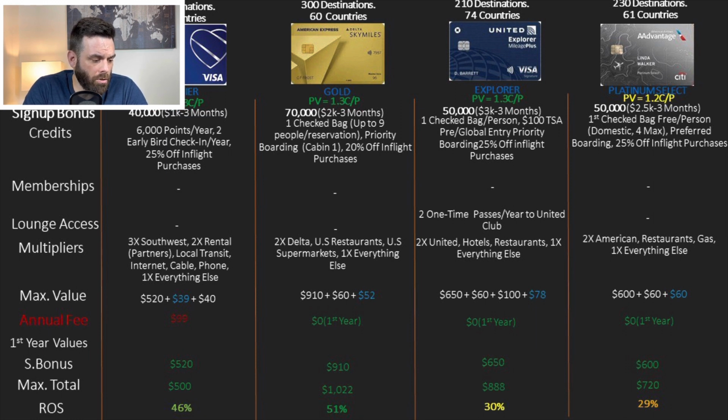The multipliers, 2x on Delta, US restaurants, US supermarkets, 1x on everything else. Now, again, this is American Express specific. It's all US. Why US? Delta goes to 60 countries. Why can I not get these multipliers if I'm traveling? It's a travel credit card. It should go without saying that these should be good anywhere in the world, but they're not. And that's to everything except the actual American Express Gold that has that 4x on restaurants, but not on grocery stores. Anyway, the return on spend is incredible. 51%. Guys, okay. I give you $1,000, you give me $1,500 back. That's how good it is.